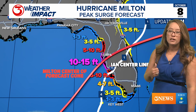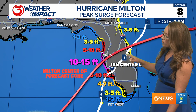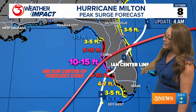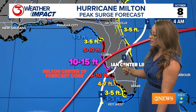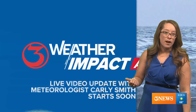Just a reminder, 2 years ago was another Category 5 hurricane that was on track toward Florida. That hit near Fort Myers. This is Hurricane Ian's center line, so not much of a difference there. That was just 2 years ago. So this part of Florida really still recovering from several impacts, not only this year, but 2 years ago, right?